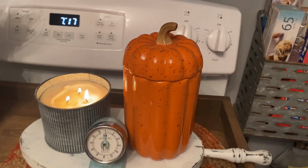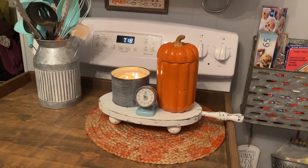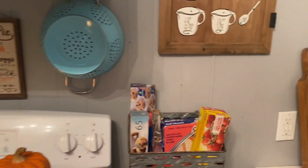And this little canister I recently hauled. Not sure what I'm putting in that yet or if it's staying there, but for now, I just thought I'd stick it on top of the stove.